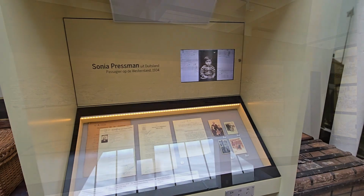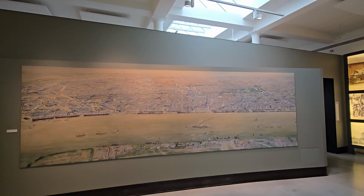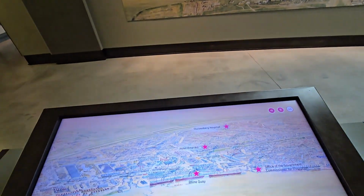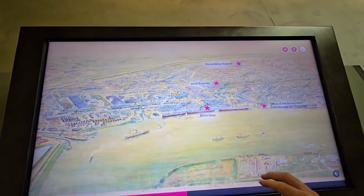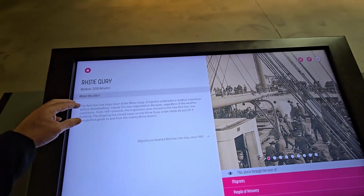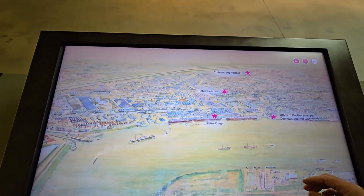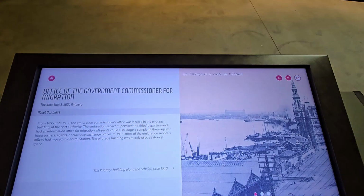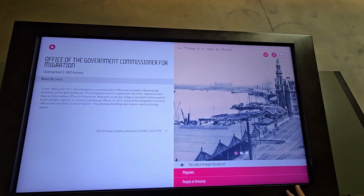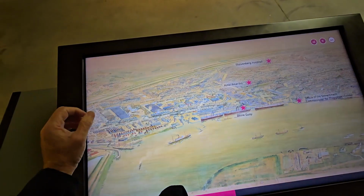Belgium and Germany. So there's a big, large-scale painting of the port of Antwerp, the big river, and below it here is that same painting, but interactive, where you can tap on different parts and you get information about, in this case, the Rhine Quay, where the ships would moor. The Commissioner of Migration, where the port would be managed, and so on. So very interesting, interactive exhibits.